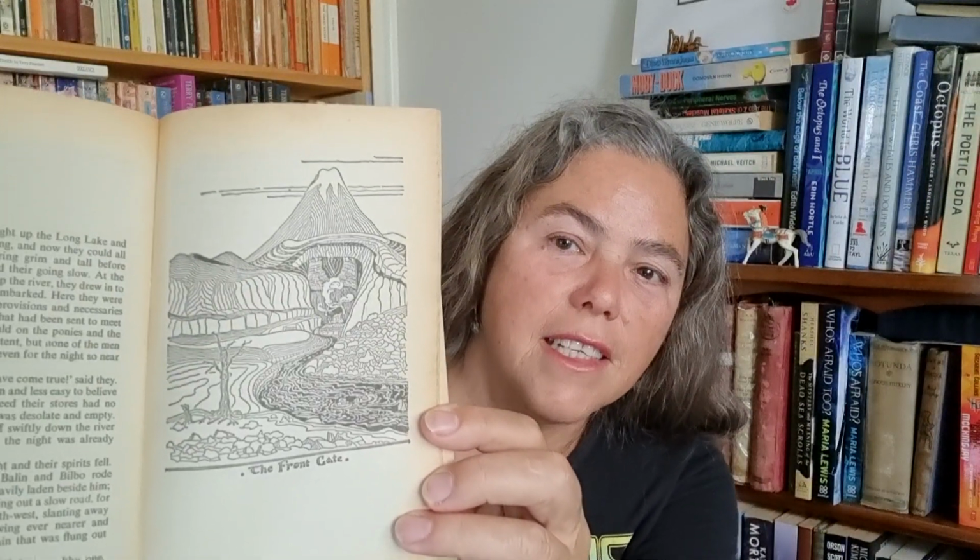But still, I've got to say, whether you've got the one with the illustrations... Oh, I'm going to share another illustration. I don't actually have any of the Tolkien illustrations as pictures. I kind of wish I did now. This is one of my favourites. This is the image of the gate into the Lonely Mountain as the dwarves see it after marching up from Lake Town. And that's a stunning drawing.